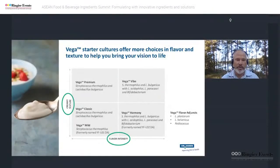So first, if I look at the taste and texture, what we've done is divide it into this quadrant that makes it simple to be able to select the type of taste and texture that you're looking for. So on the left-hand side, we have quite mild cultures that are relatively simple in composition in Vega Mild, Classic, and Premium. And on the right-hand side, where we have Vega Vibe and Vega Harmony, much more complex cultures that bring a more complex acidity to your products.